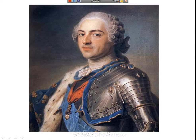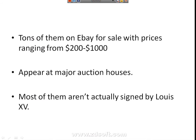Today I'm going to talk about King Louis XV signed documents that are for sale. Summary is that there are tons of them for sale on eBay, and the prices generally range from about $200 to $1,000. They appear at major auction houses. And the big revelation is that most of them are not actually signed by King Louis XV. They are secretarially signed, so they're real documents, but they're not actually signed by him, and they're not authentic, and they fool everybody.